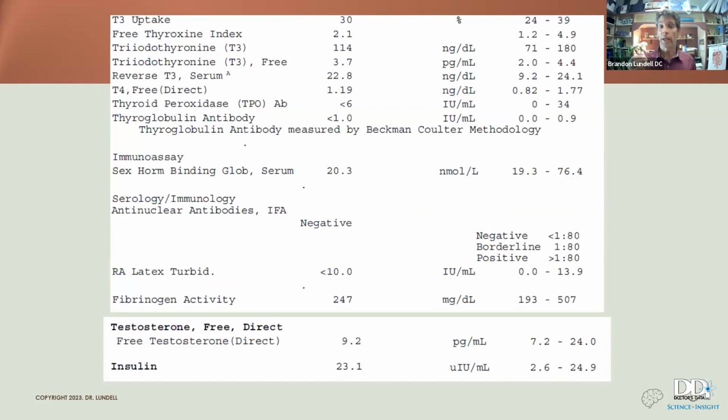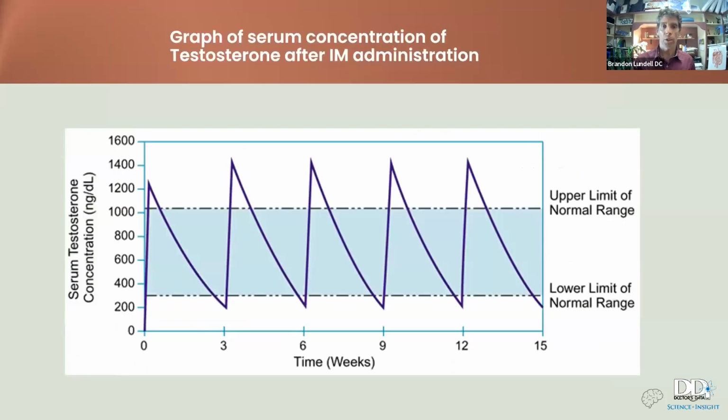But here's the kicker. Here's something that I really want everyone to pay attention to. He had just had a shot about a week before he came to my office and got this test. Maybe 10 days at the most. He couldn't quite remember, but it wasn't very long. Look at his free testosterone. It was low, okay? And total testosterone was low as well. And he had just gotten a shot. So where did all those hormones go? It certainly wasn't making him feel any better.